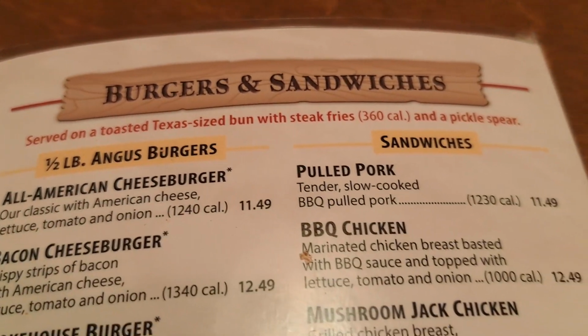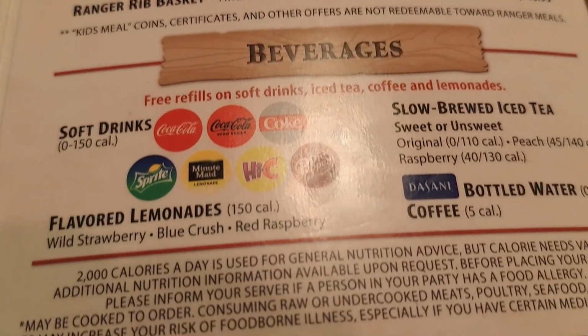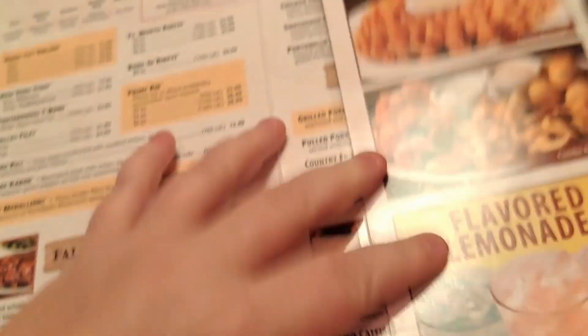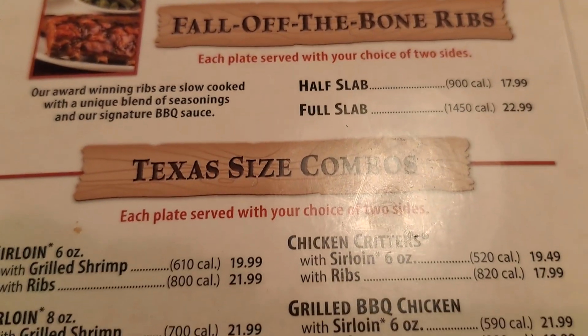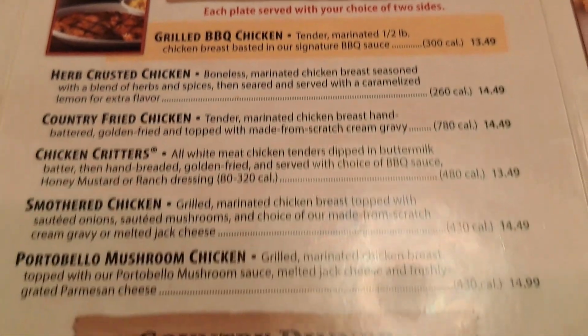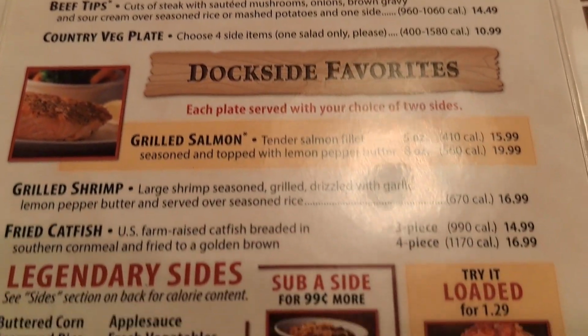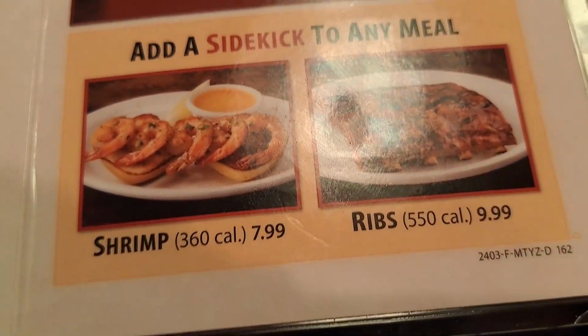There's the salads here. And here's the burgers and sandwiches. The kids' meals are here. And the beverages. And hand-cut steaks are here. They got ribs, Texas size combos. Got flavored lemonades, chicken specialties here. And then here's some of the steak combos. I'll have the 6 ounce sirloin steak right there.